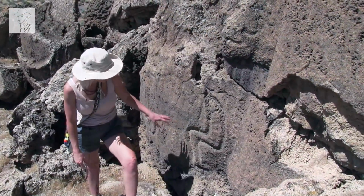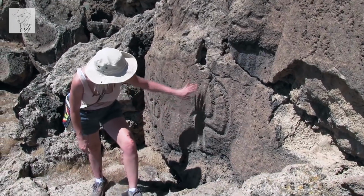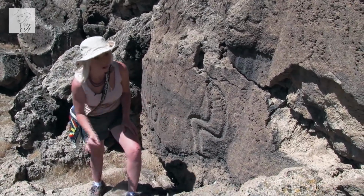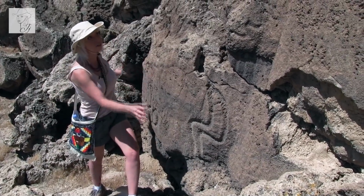And here we have this very large vertical serpent shape, and it's extremely deep. And I haven't seen this one before, so I'm really excited. They're just all over this place. We came here at the right time of light to get them, and they're just new things everywhere.